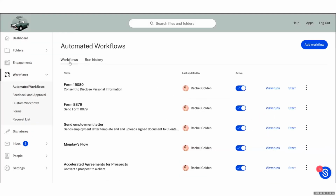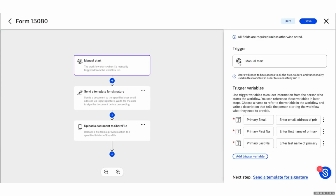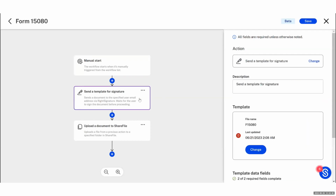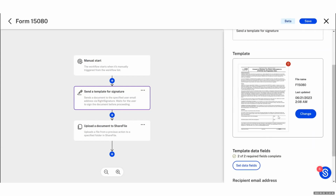And then on the Workflows tab, we can edit an existing workflow. I can show you what that looks like. So this is where the trigger is manual start, where I come to automated workflows and I hit start. And then I have trigger variables for the merge field. So I've got primary email, first name, last name, and you guys could make these fields optional or required to start the workflow.